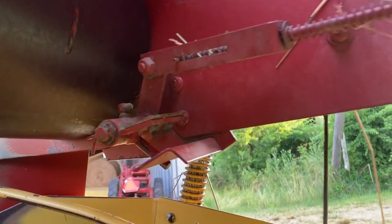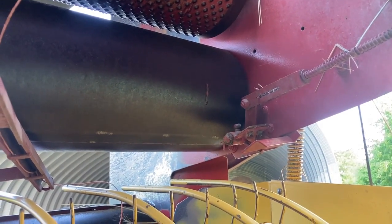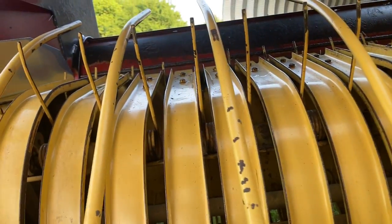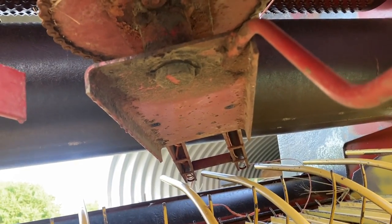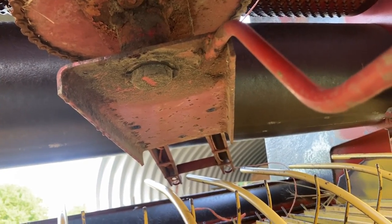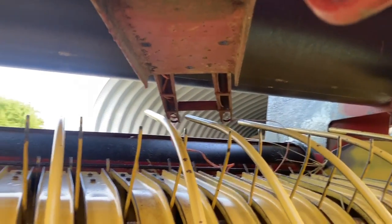And then it comes all the way over here, and then goes all the way back around, and then it pulls the string up in the knife, pulls the rod, cuts the string. But we're down here getting a string out of the pickup and putting some grease in here while we're doing this. And that's what we're doing on this fine Father's Day.